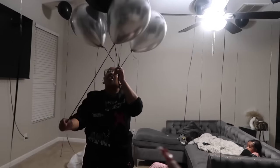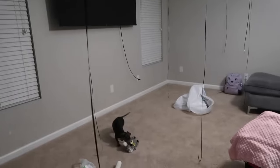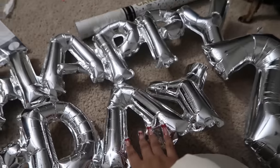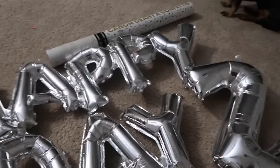I'm gonna cut the strings. We did it all together on the silver, but I'm about to have to cut the black ones. And then we're gonna move the couch probably against the wall just so it could be a little open area. All right, y'all, so they're all blown up. I wish these were the same size, but it's gonna do. So now I'm about to put the tape so we can put them on the wall.